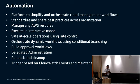So next is automation. Automation is Systems Manager's orchestration and workflow engine, right? It helps standardize best practices, and it also lets you manage non-instance based resources, like if you want to manage DynamoDB or storage or networking or other things that are not running within an instance, then automation is the choice. It also lets you run in interactive mode, meaning if you want to run a runbook and go one step at a time in terms of troubleshooting something in an environment, you would use automation. It does provide at-scale operation.